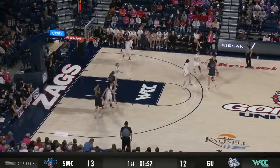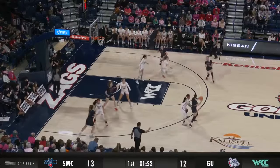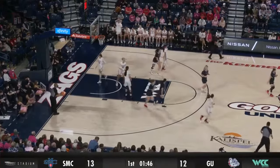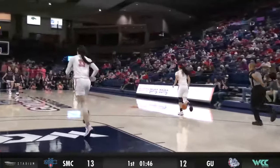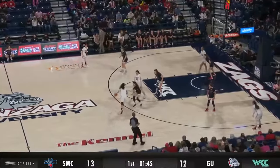The Zags are not letting them get into their offense. Kaylee staying with Mastora really good. Tough shot there from Whedon. She's a three-point shooter. But great defense. That is not her kind of shot. And that great defense forced that kind of shot, and the shot clock went off, and that's exactly what Coach Fortier probably wants from her girls. They kept it all out of the key.